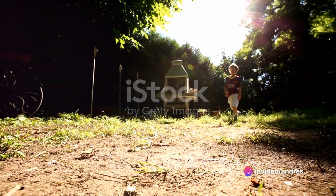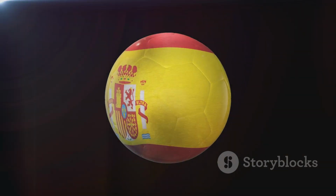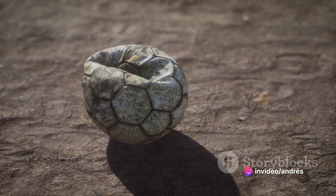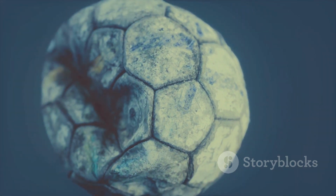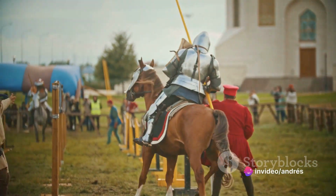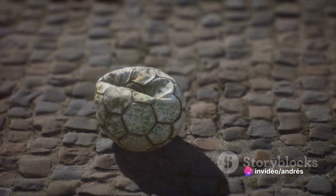Let's travel to Greece and Rome, where balls made from inflated animal bladders were used in games. These were not the spherical balls we're familiar with today, but they served their purpose for the games of the time. Fast forward to the Middle Ages in Europe and we find another iteration of the football. This time around, inflated pig bladders were the material of choice. These were kicked around for sport, much like they are in modern football. However, they were far from the standardized size and shape we're accustomed to now.